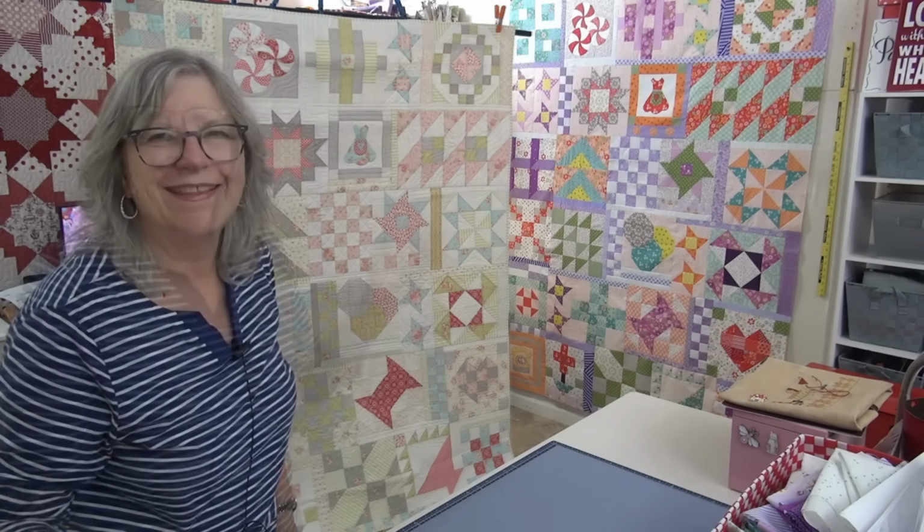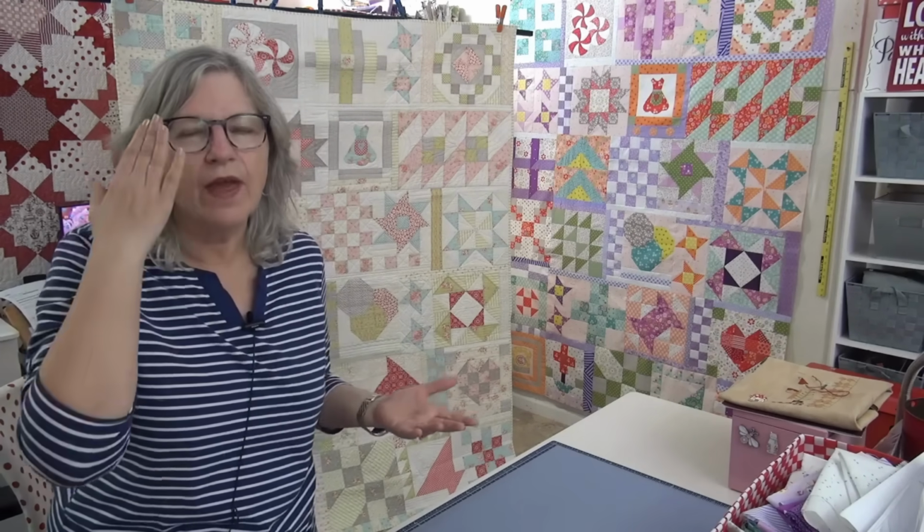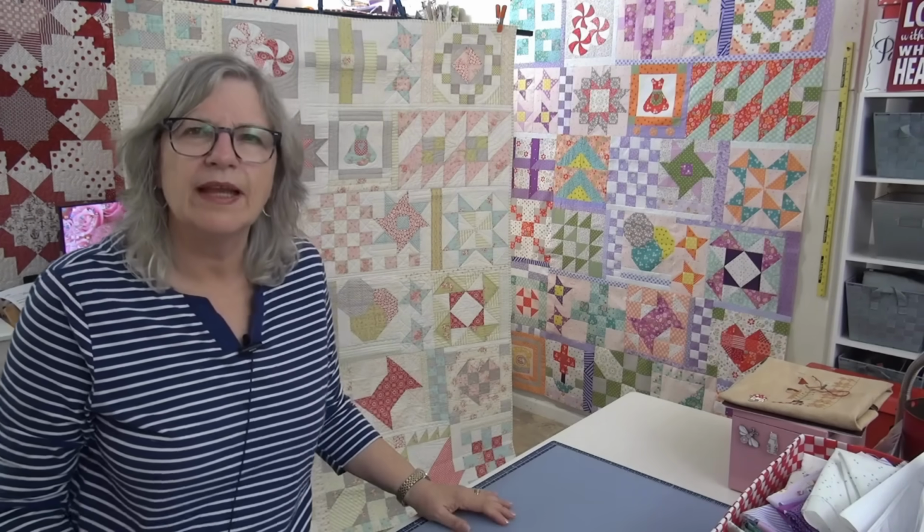The interesting thing I did for the first one, what year did I do that? Hold on. The first one was hosted during 2017, and I finished it a couple years after that, basically when the binding got on it was a bit later. But I did it as Quilt As You Go, and I did a whole bunch of tutorials about Quilt As You Go.